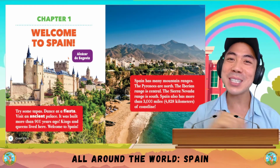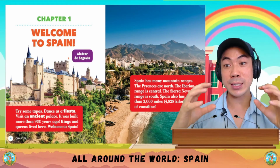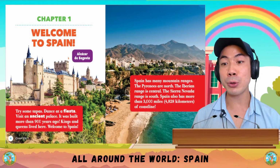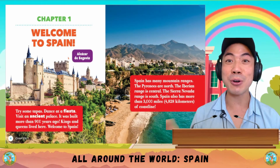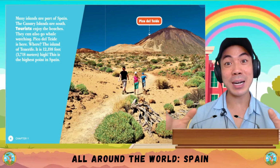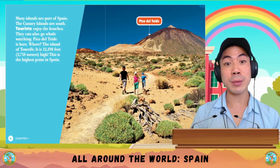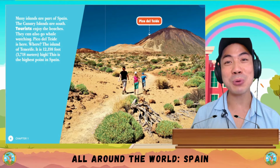The Pyrenees are up north, the Iberian Range is central, and the Sierra Nevada Range is down south. Spain also has more than 3,000 miles of coastline. Many islands are part of Spain. The Canary Islands are down south. Tourists enjoy the beaches, and they also go whale watching too.